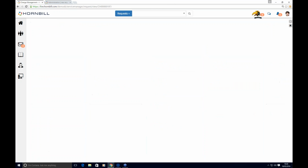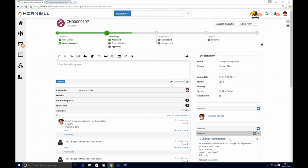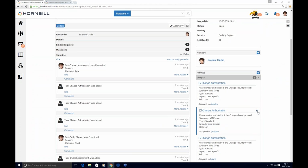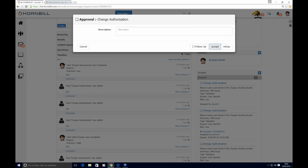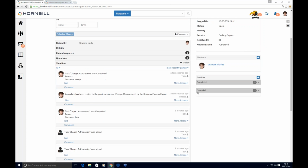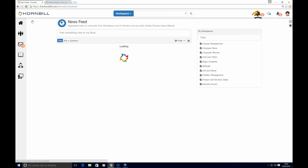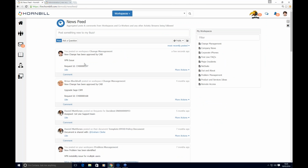But we'll just come back to that change that we were working on. As a member of the particular CAB here, I'm going to go ahead and make my decision, and I'm going to accept that particular change. On doing so, it might again prompt us to do another action like suspend and schedule this request. But what it's also done, if we come right back up to our newsfeed, is it's actually posted about that change onto a change management workspace.